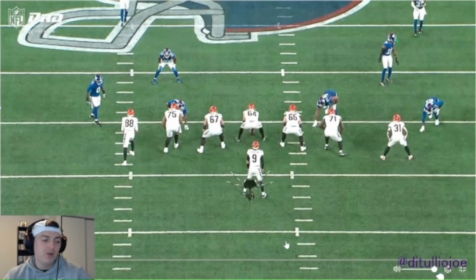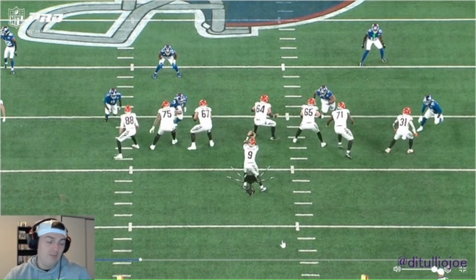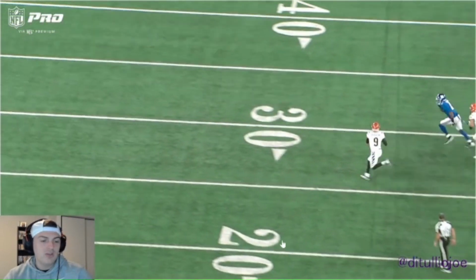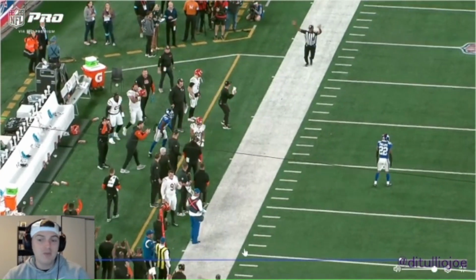The Giants had some pretty good coverage on Sunday Night Football, but the Bengals made some pretty good in-play adjustments like we saw just there. So we see Burrow kind of step up, buy some more time running to his left. Tough throw to make on the run. Puts it on a dime. That helps the Bengals get the win in the end.